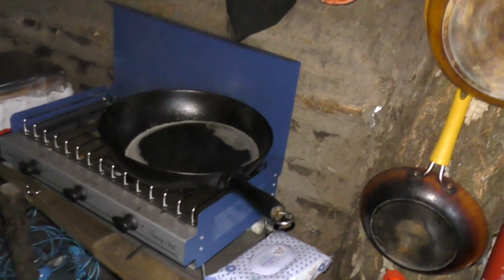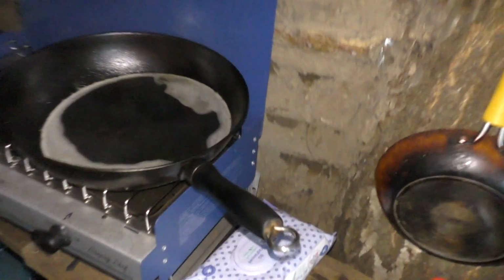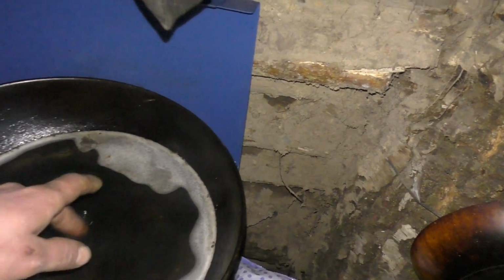So anyway, enough waffling. Need to wash them dishes. I think the water's just about the right temperature now because I've let it cool down a little bit because it was scorchy, but that's just the right temp there.